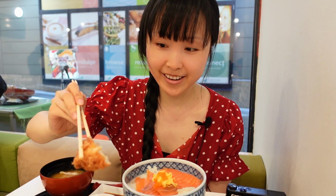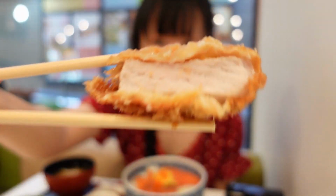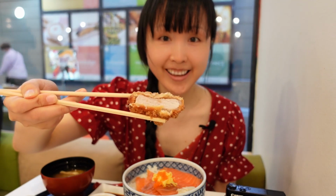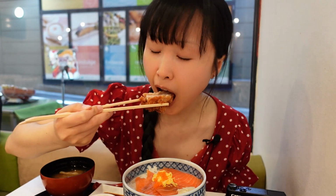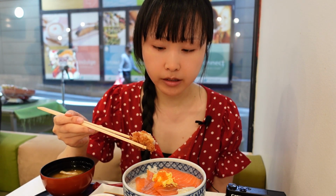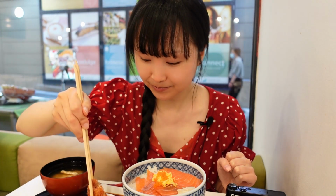Well, first things first, let's try their specialty, the tonkatsu pork loin. The inside looks juicy with a generous layer of golden crust on the outside. Let's try it without the sauce first. The outside crust is crunchy, the inside is chewy. The pork is juicy, but the umami pork flavor is faint though. The thing I like about this texture is that the pork is just firm enough for it to be satisfyingly chewy.